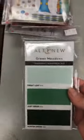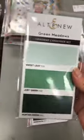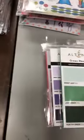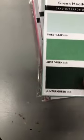So I ordered in all their colors. It's like $9.75 for them. There's some that are 11.25. It depends how many colors are in and what the weight of the paper is.